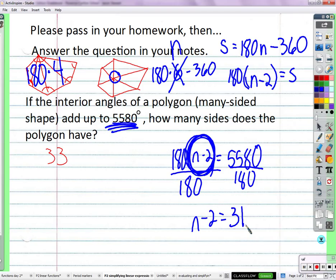Okay, so, I kind of fixed what I was supposed to be wrong, because I forgot the algebra way to do it. So, since you can't have just n minus 2, then you take plus 2 on both sides. Okay, because negative 2 plus 2 is 0. Add 2 because you got to keep the equation balanced. And then n equals 31 plus 2, which equals 33.